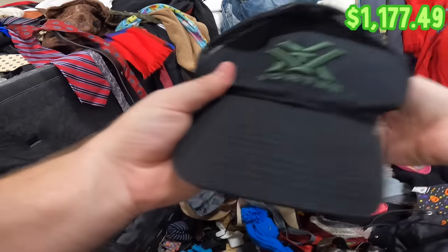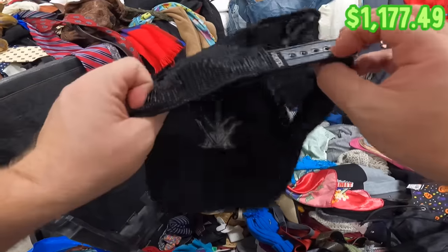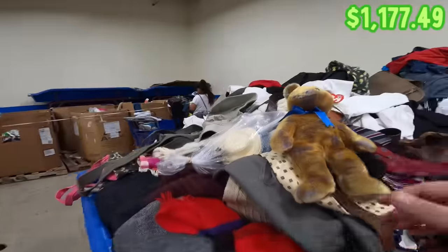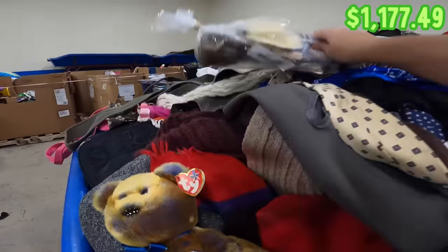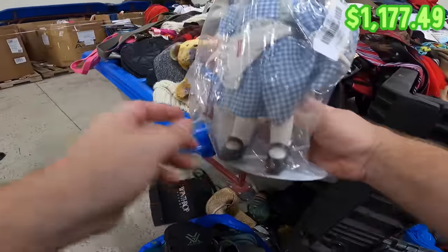Got another hat here, Vortex. I think this is another gun brand, but I could be wrong on that, but either way, it looks pretty cool. Go ahead and grab it. Our man, Dion just led me some Beanie Babies up here. We got the official club 2000 TY Beanie Baby and this little Debbie doll.